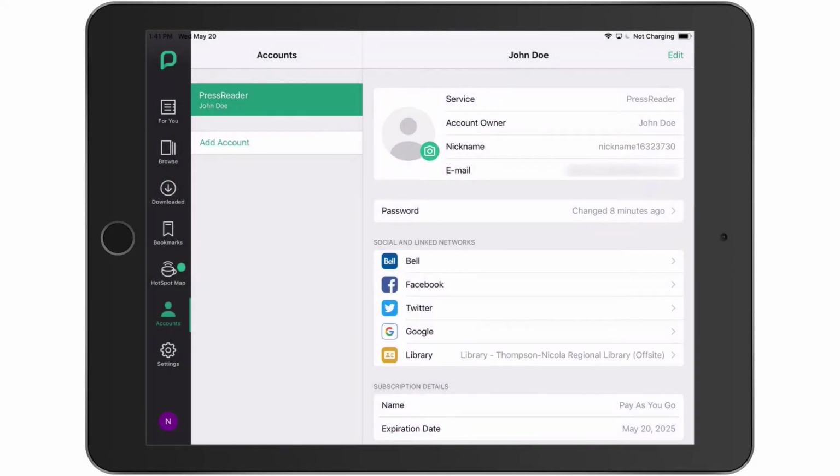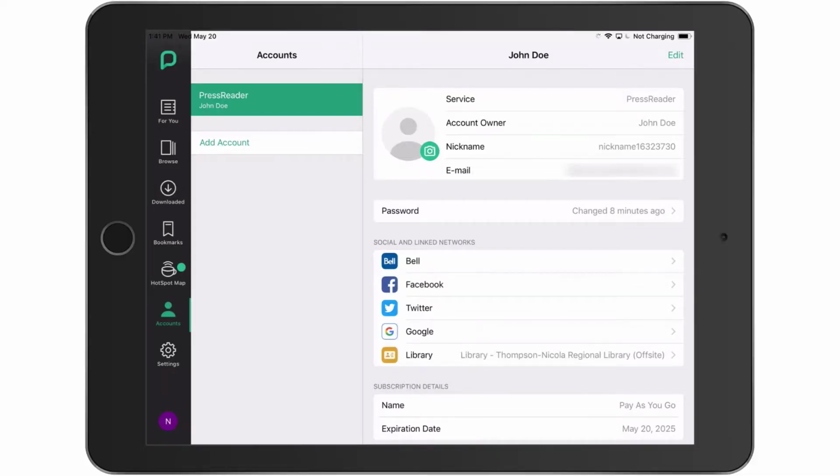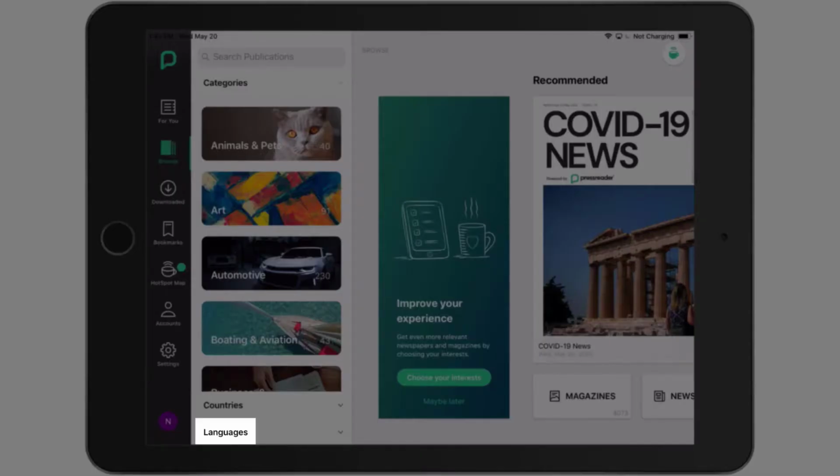You'll now have 30 days of free PressReader access. When your 30 days are up, you can simply sign out and sign back in again with your library card for another 30 days of free access. Tap on the Browse tab. Now you can browse the collection by category, country, or language.